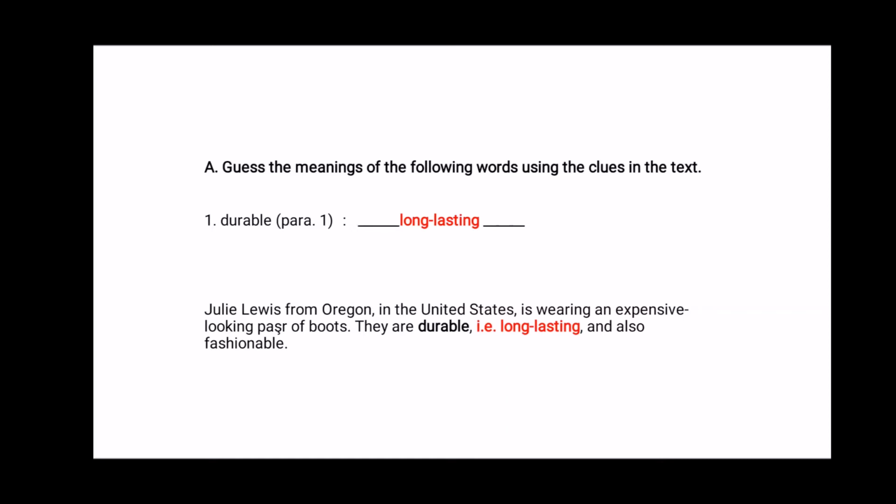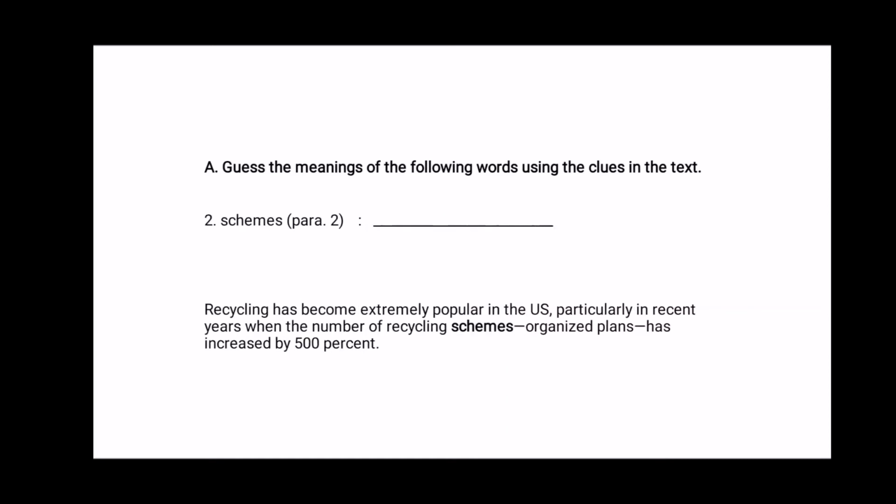Durable means, in other words, long-lasting. Okay, Question 2, schemes in paragraph 2, and this is the sentence where we saw the word schemes. Recycling has become extremely popular in the US, particularly in recent years when the number of recycling schemes - organized plans - has increased by 500%. Here, the phrase organized plans is in between dashes.